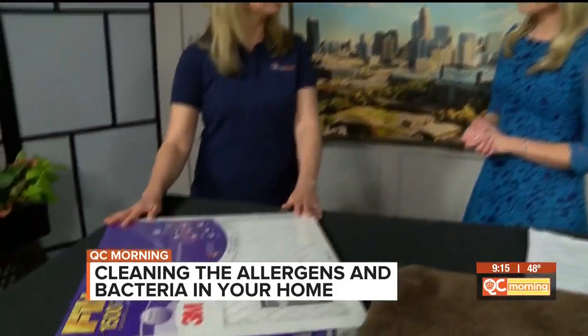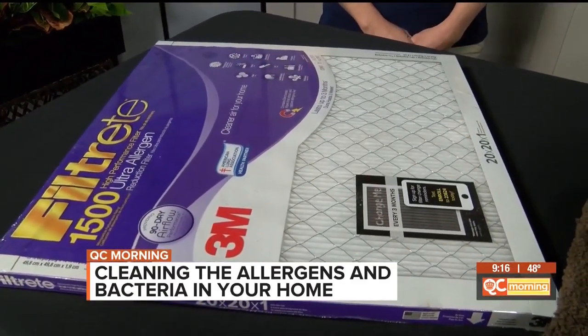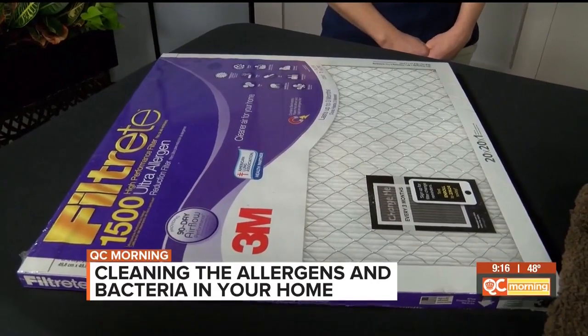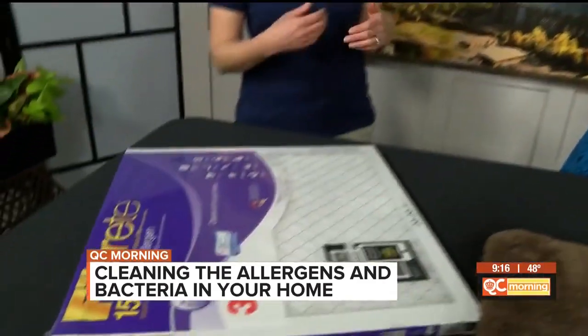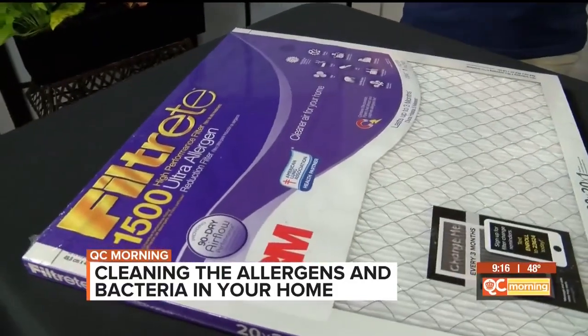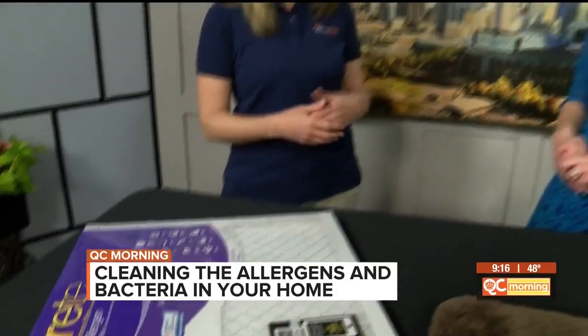What's next? One of the big ones is your air ducts. They contain a lot of dust particles, so you want to have them cleaned on a regular basis, and you also replace your filters. How often am I replacing my filter? That's going to depend on what type of filter you buy. If you buy the cheaper ones, you're going to want to replace them every month. If that's easier for you, the first day of every month, you can set that schedule, or you can buy some that are good for 3 months.